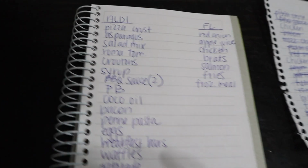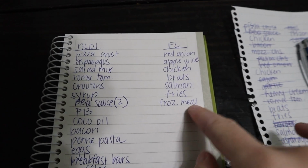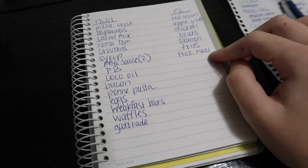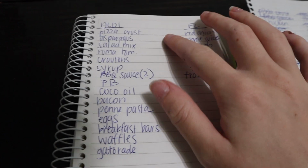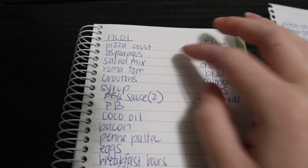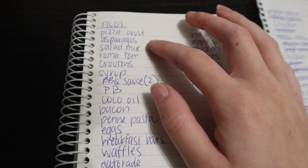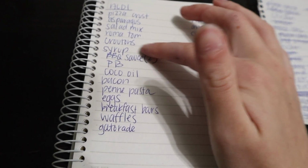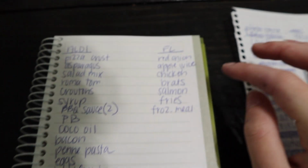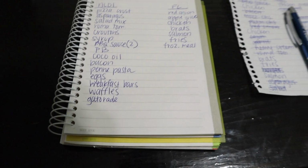So this is my list. As you can see, the Aldi side is a lot longer than the Food Line side, and this is basically just meat and frozen stuff because Aldi doesn't really have the kind that I like. I try to organize it as best I can based on like where it's at in the store. So I know that the pizza crust is on the first aisle, and then I put all of the fruit and produce and stuff like that on here, and then all the sauces and cooking stuff. And then this was just like random stuff, and then obviously this is all just meat, and then an onion and some apple juice. So this is basically my list.